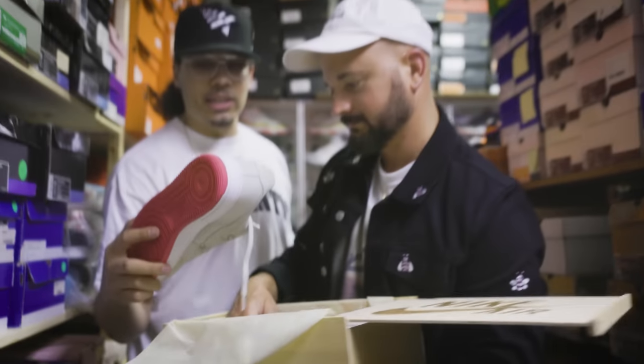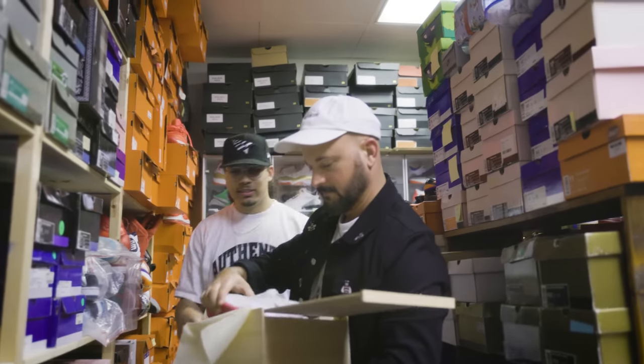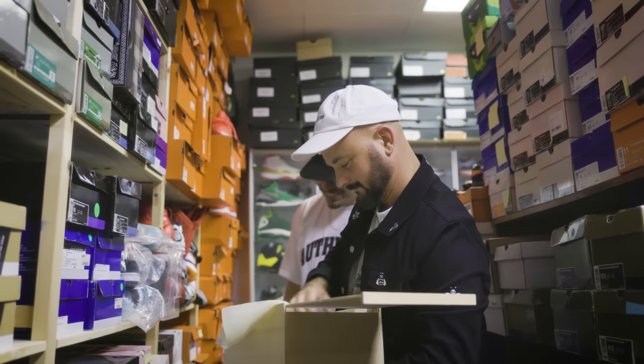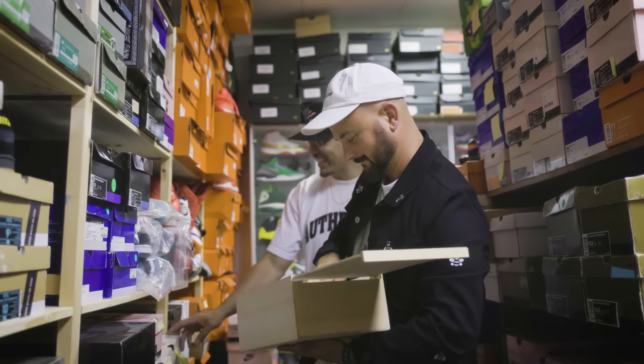Details. You said how much these are worth now? Several thousand now. Several? Several. Oh, you fancy.